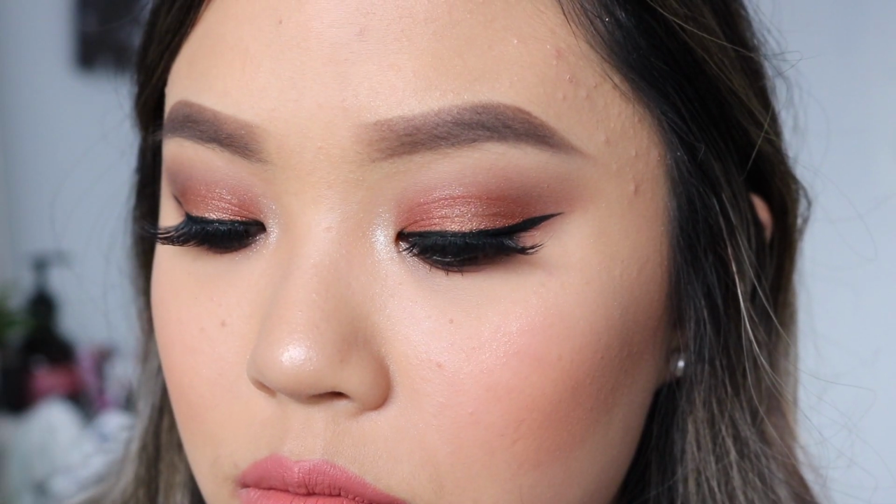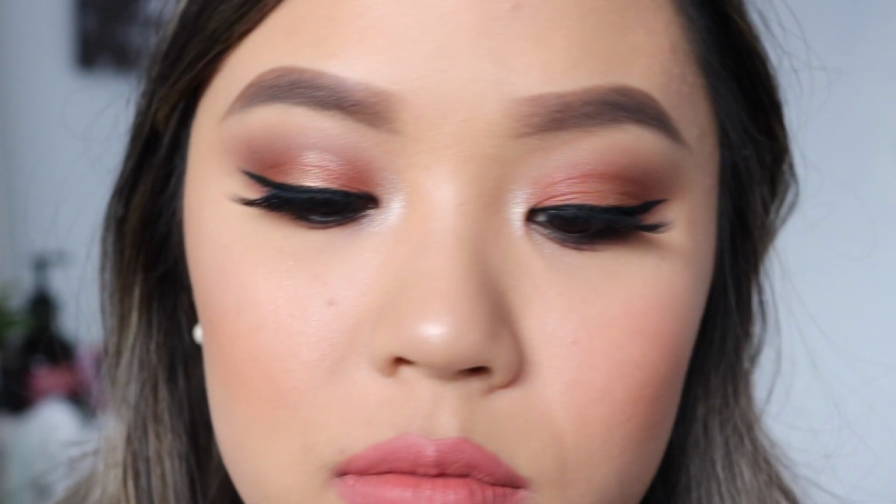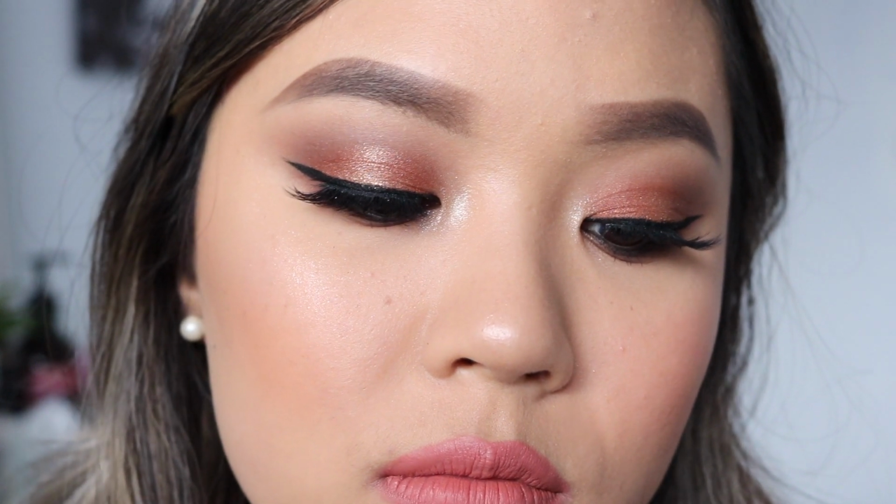And this is the completed makeup look. For lashes, I am wearing Iconic Lights, and for my lip color, I am wearing 115 Muss by 3 Concept Eyes. And this is the completed look.